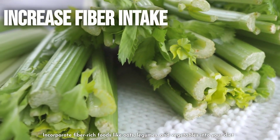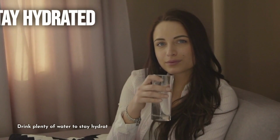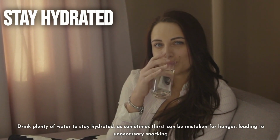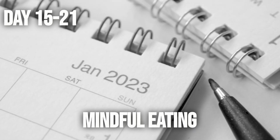Incorporate fiber-rich foods like oats, legumes, and vegetables into your diet. Fiber helps stabilize blood sugar levels and reduce cravings. Stay hydrated. Drink plenty of water to stay hydrated, as sometimes thirst can be mistaken for hunger, leading to unnecessary snacking. Day 15-21, Mindful Eating.